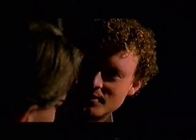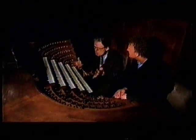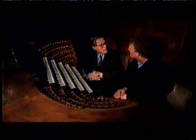When I hear this organ, it sends shivers down my spine. So how must it be like for you to play it every day? I am now here 10 years. But every day when I come here, I just find new combinations of sound.